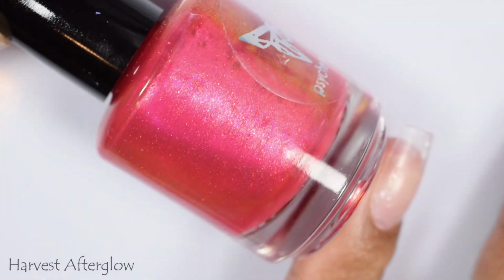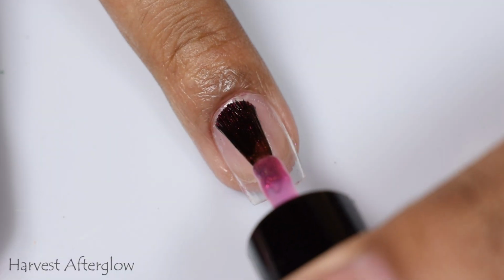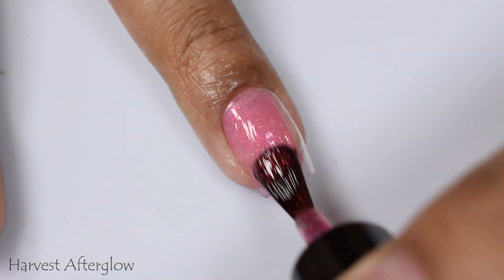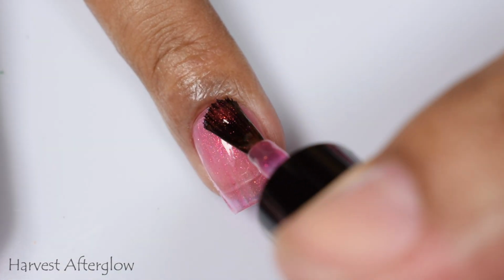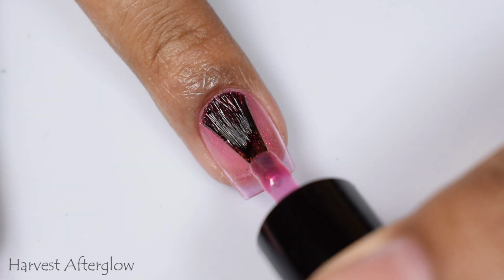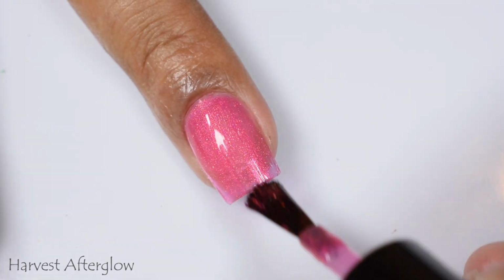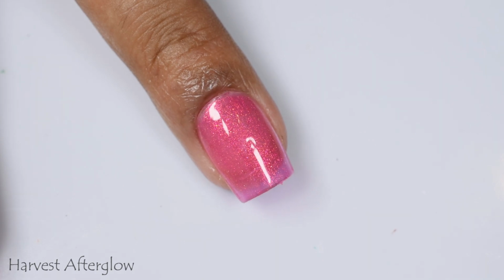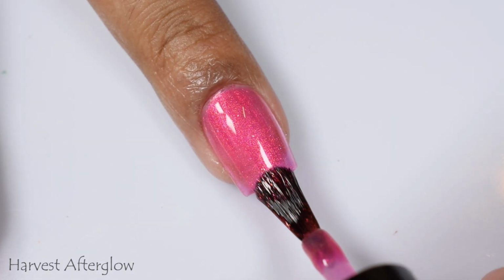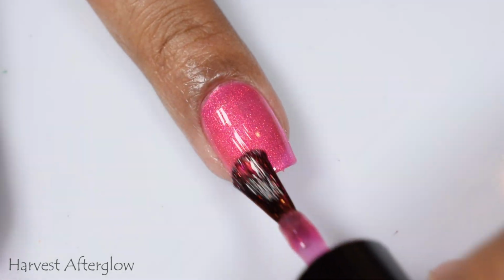And here is Harvest Afterglow. This is a watermelon pink jelly base with red to orange and pink to orange aurora shimmer. Very popping, very eye-catching, and really flattering, as I do think that the pinky sort of base here is of the cooler toned variety. It does have just the slightest bit of a purple tint to it, just like if you had a pink vat of paint and you put like a drop of purple, if that makes sense.